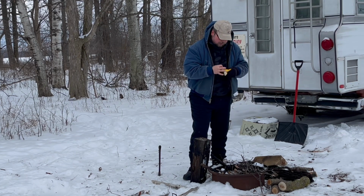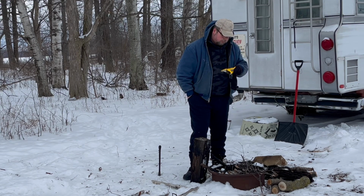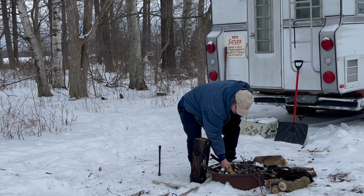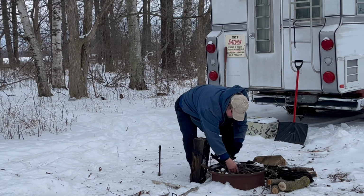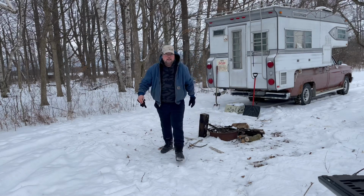So all you have to do is basically open this thing up. Excuse me, my fingers are cold, my nose is running. And just light the thing. So that is what we're gonna do. Stuff it down in here, put everything on top of it then, as far as the kindling goes, and get things rolling.